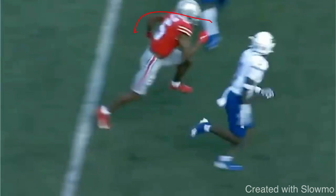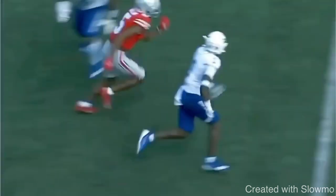So make sure that I don't raise the chest up and chop the strides, because that's what the DB is going to look for. DB in man coverage, fellas, where is he supposed to be watching? He is supposed to be watching your hips, right? He's supposed to be watching your hips, reading your speed, reading your stride. They think that they could just read everything. But when we are going in full speed and we are in full stride, that is almost impossible for him to determine what route I'm going to be doing.